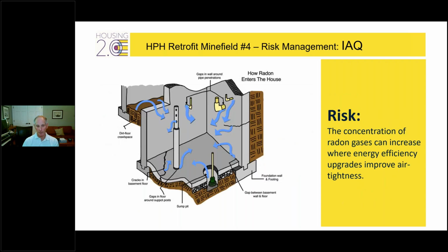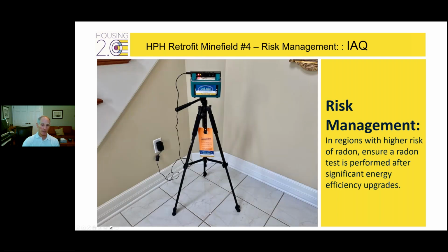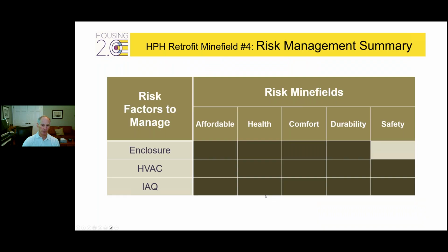One more thing is radon. The concentration of radon gas might be acceptable, but when you tighten the house up, it might be extra. Air tightening is something where you have to watch out for the radon. So the risk management strategy in regions with high radon risk is to ensure a radon test is performed after significant energy upgrades. Radon tests should be done in high-risk regions anyway, but it's just a simple add-on.